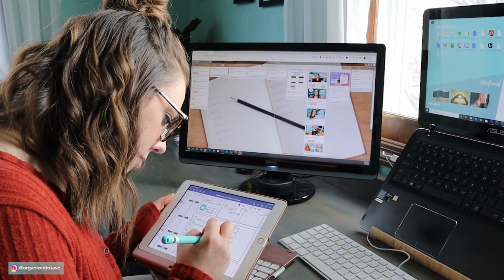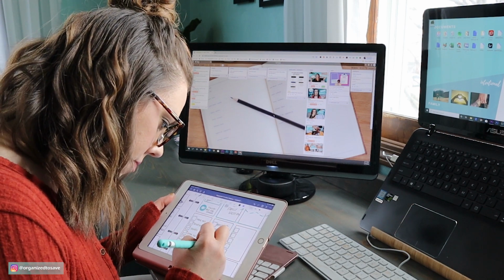Now, if digital planners are not your thing, don't worry. I would suggest keeping your appointments at least in a digital format. So you could use something like Google Calendar, so that way you can have it easily accessible and you're not going to be overbooking yourself or forgetting where you're supposed to be when. If you're needing to track bigger projects, I have an amazing app that I want to tell you about.